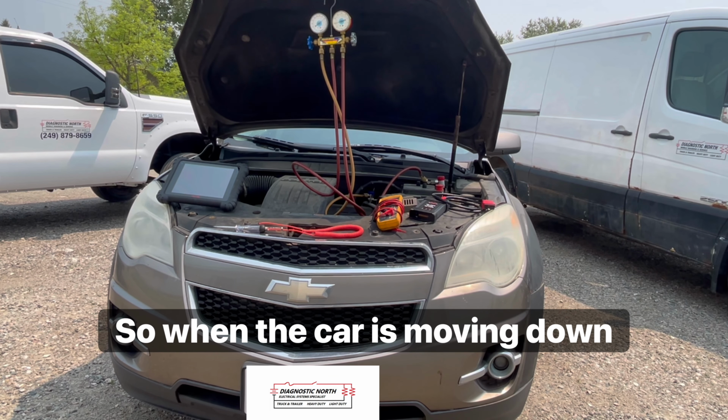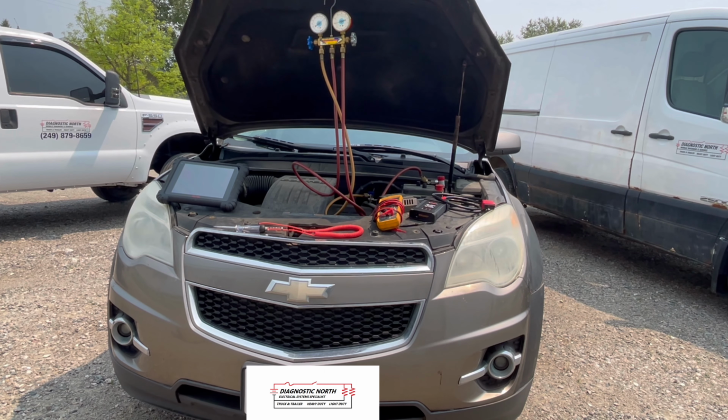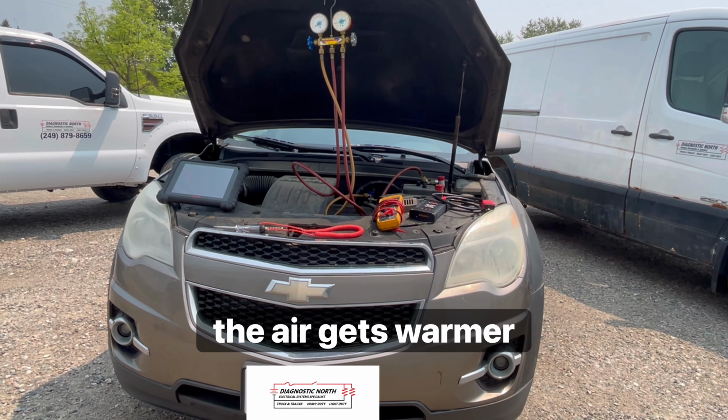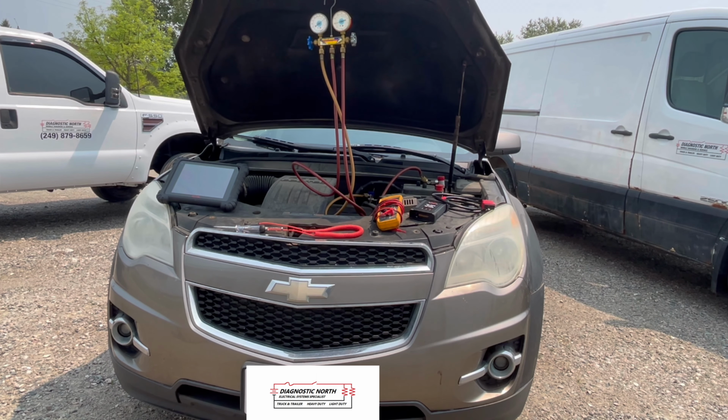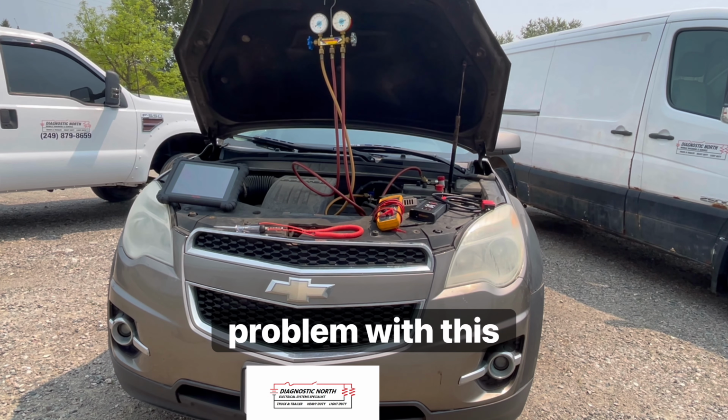So when the car is moving down the highway, air coming out of the vents gets colder. And as the car reduces speed and is stopped, the air gets warmer. Now, having something to go off of, we can start to confirm the problem with this car.